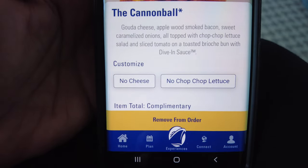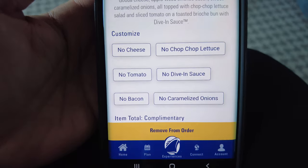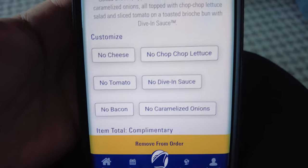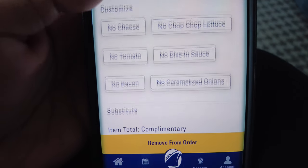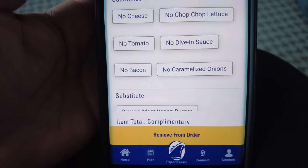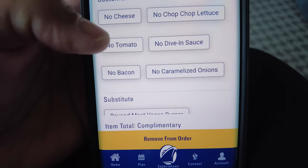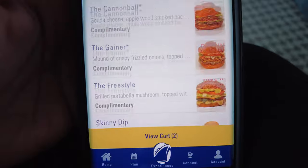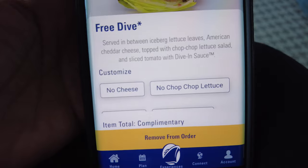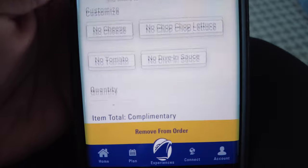I was thinking about getting the Cannonball because I wanted the Gouda. What? How do you say it? Gouda cheese. Applewood smoked bacon and caramelized onions. That sounds good, but it sounds like too much for me. So I'm going to opt for the Free Dive, and that will be iceberg lettuce leaves and a burger in there.